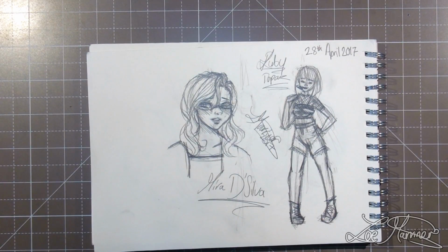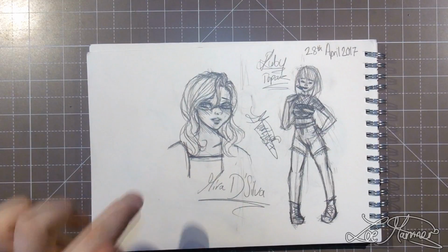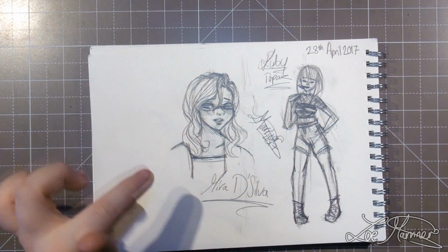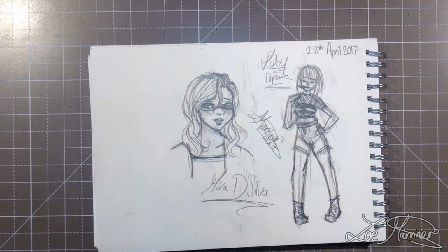And Mira, I'm not 100% convinced on Mira with this picture. I'm not sure it works as well because I feel like there's something off about the head, the shoulders feel a bit clunky. Just, it doesn't feel particularly right, and I've been trying to notice mistakes with my artwork more.